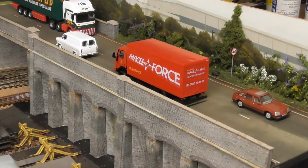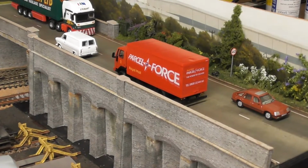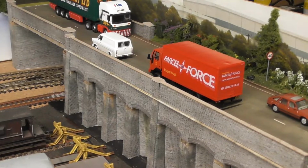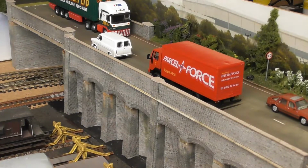Okay, so what I decided I had to do was extend the baseboard, which would protect all of this vulnerable area along here, and give me a scenic break over here. So I looked at what kits were available. I'm just going to turn you around a little bit that way. That's it. I looked at what kits were available, and there was nothing that suited my purpose in the scale model scenery area.